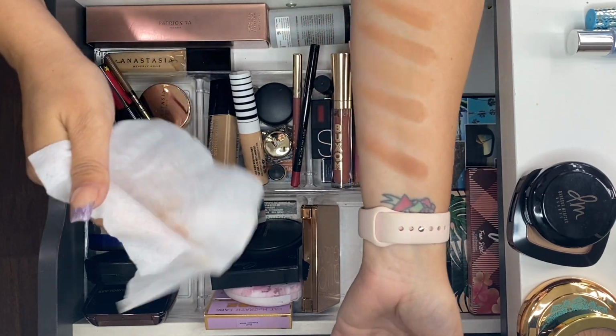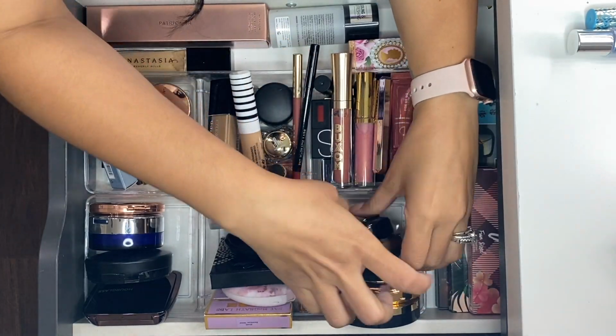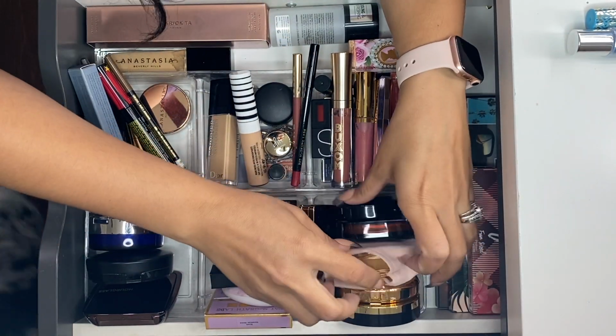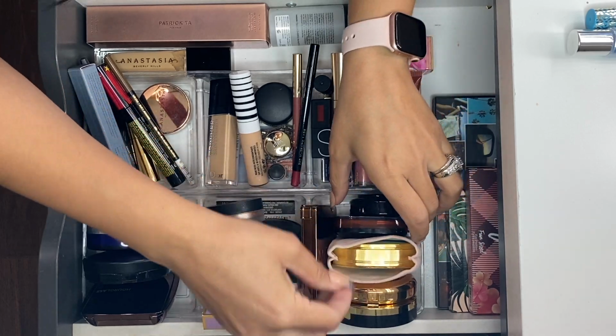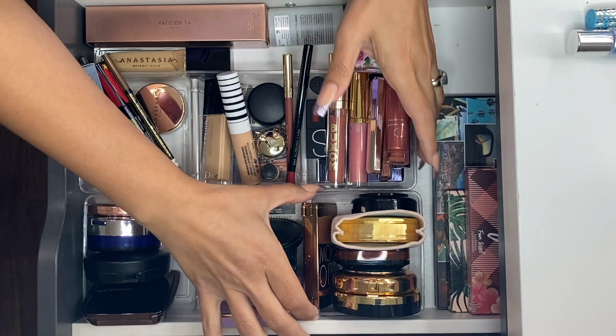Here are all of the bronzers I have. All right, let's go ahead and move right along to blushes. Okay, for blush, I have this one in here.